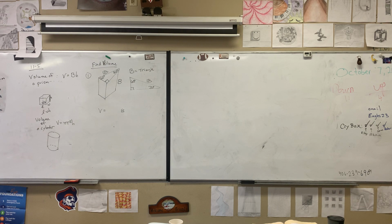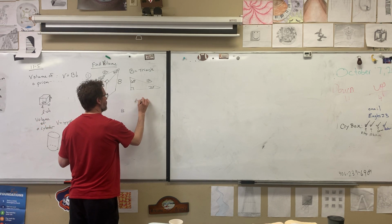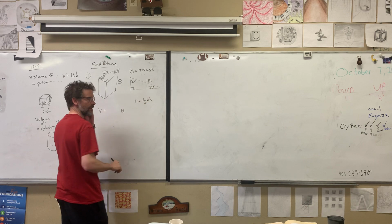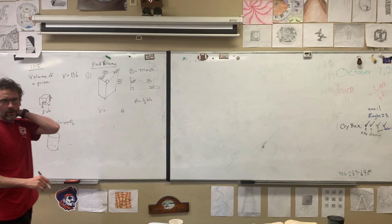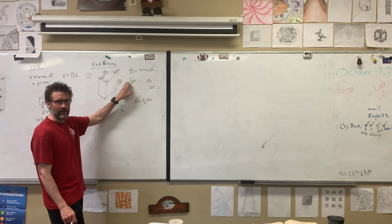Well, what's the formula for the area of a triangle? Base times height divided by 2. Yeah, base times height divided by 2. So 1/2 base times height, or base times height divided by 2. Either way is fine. So now I need to figure out what's the base of this triangle, what's the height of the triangle. 9 and 9.